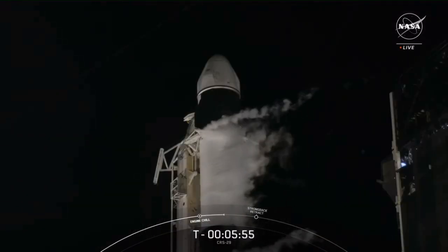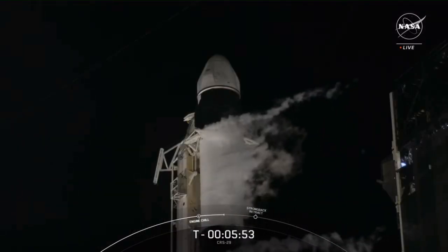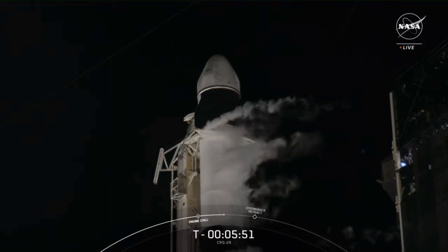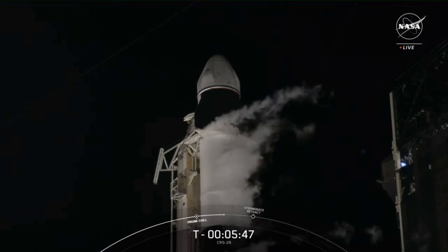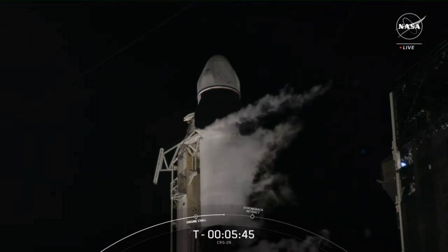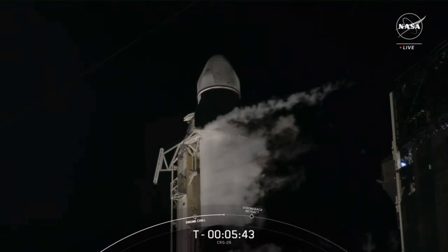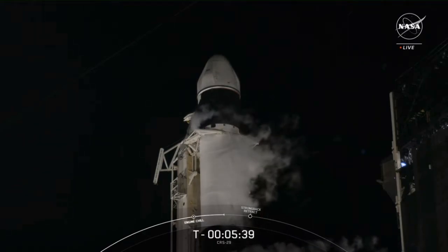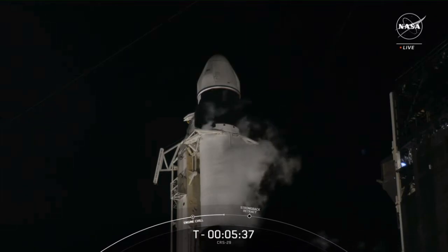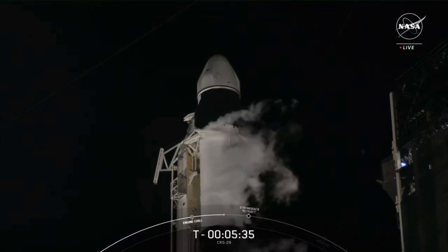Dragon also began its startup sequence at T-minus 35 minutes when it coordinated timing with the Falcon 9 rocket. The spacecraft is currently undergoing vehicle health checks. It'll enter terminal count at about T-minus 5 minutes, with the next big step just a minute before liftoff, when Dragon will transition to internal power.